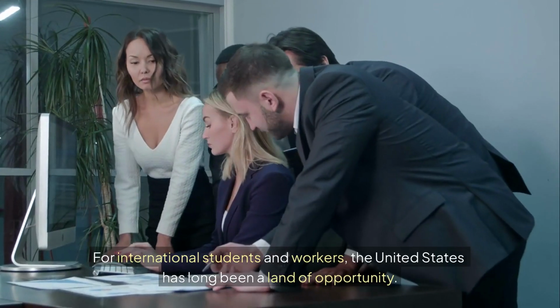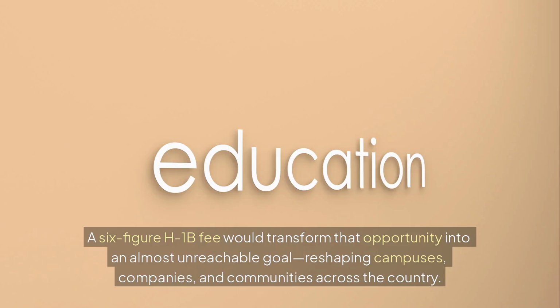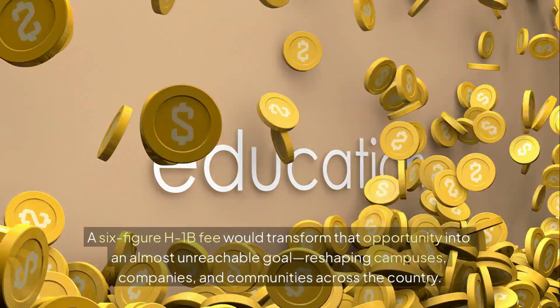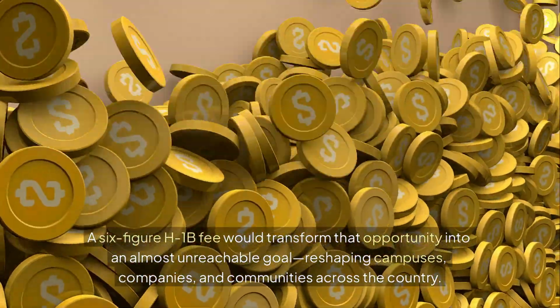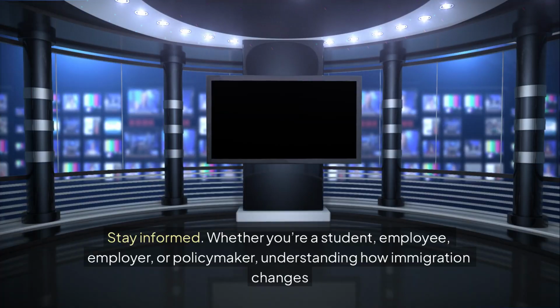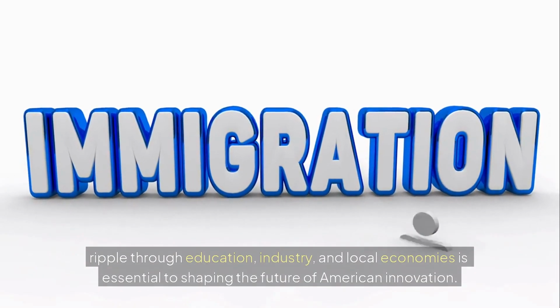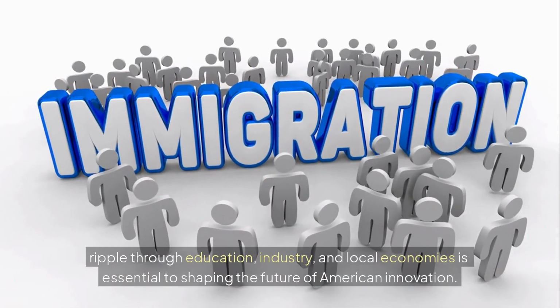For international students and workers, the United States has long been a land of opportunity. A 6-figure H1B fee would transform that opportunity into an almost unreachable goal, reshaping campuses, companies, and communities across the country. Stay informed. Whether you're a student, employee, employer, or policymaker, understanding how immigration changes ripple through education, industry, and local economies is essential to shaping the future of American innovation.